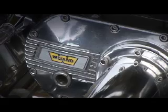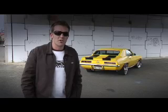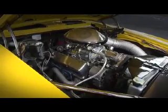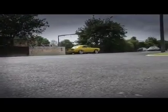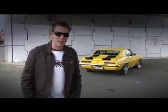So I bought a kit from the States, a Wind 144 blower, which runs overdriven. Most of the bigger blowers run underdriven, but it's overdriven, so you've got basic torque coming in from 1500 RPM up to about 6000 revs. So it's a really good street engine with that on it. Makes it quite a lot hungrier on gas, but that doesn't really matter in these sort of cars. The gas is your last thing you worry about, really.